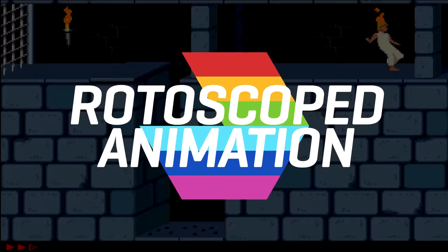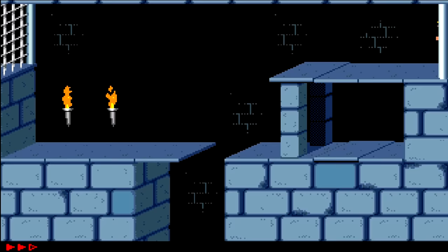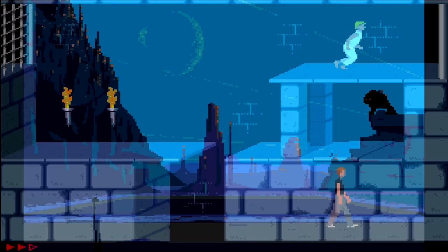Animation is a vital part of making movement in games believable. And in the days before motion capture, some artists would draw from reality using a process called rotoscoping. The original Prince of Persia sprites are traced directly from video, a labor-intensive technique, but one that delivers natural-looking movement with realistic inertia.